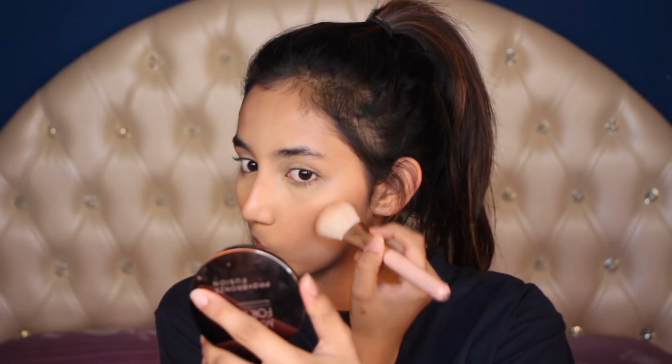Can you guys even see anything? Like, I can see really light. I can't even see, like, I'm literally digging in. Yeah, I think I can see a little bit now. Can you even tell? I don't know, I can't find it. And by the way, through the foundation you guys can still see my hyperpigmentation, the unevenness on my skin.